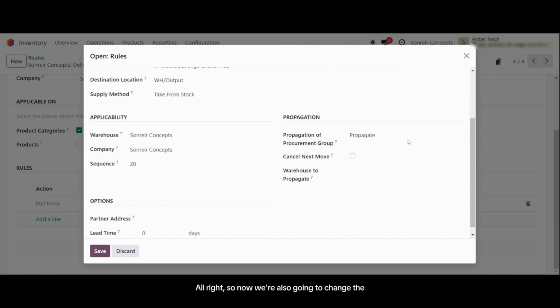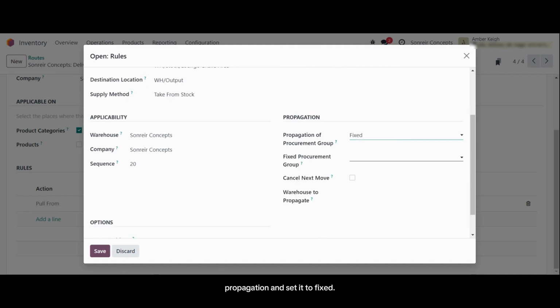Alright, so now we're also going to change the propagation and set it to fixed. You also won't see this section if you're not in the developer mode, so be sure you're in the developer mode.